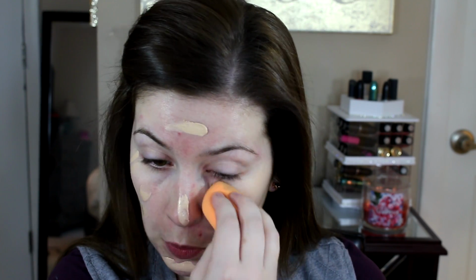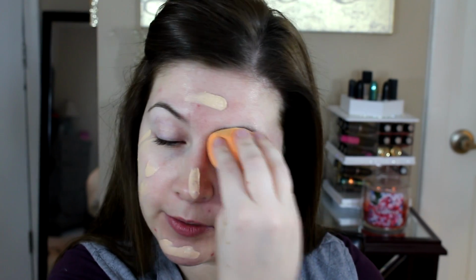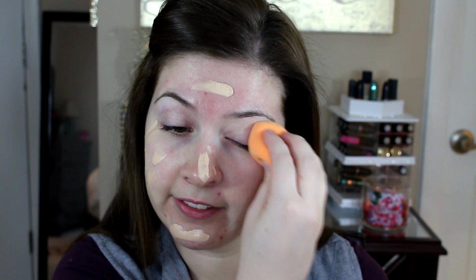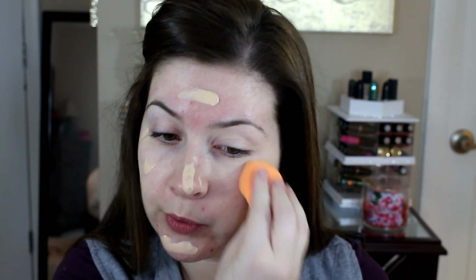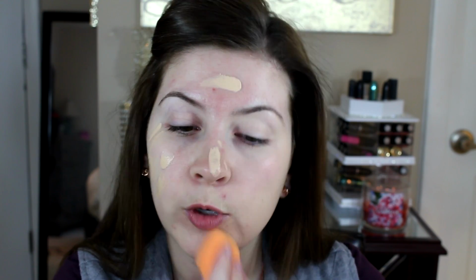So definitely I prefer it with a beauty blender, so you can see this is what the lightest shade looks like. And now I'm going to blend this in, and I'm going to do one layer. And the reason being that you'll see, I think it applies pretty beautifully to the skin and gives pretty medium coverage right off the bat, considering it's only a skin tint and technically not even a foundation. I think it gives really good coverage. I don't think you really need more than one.